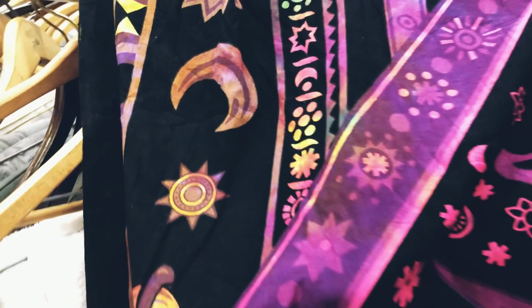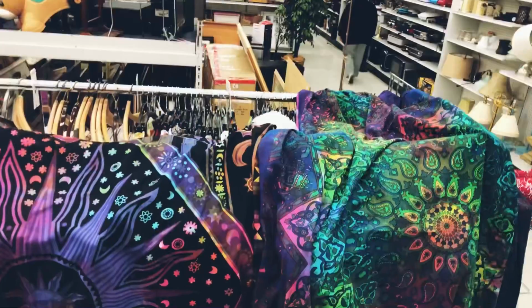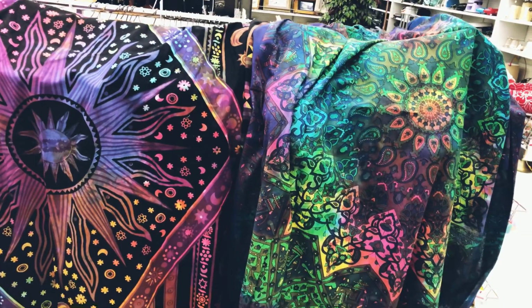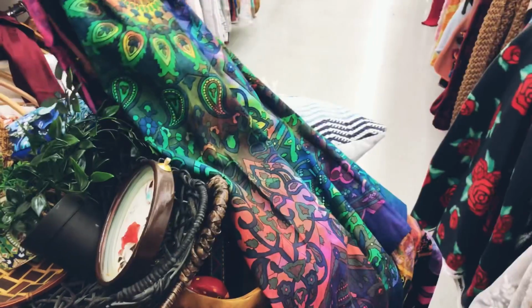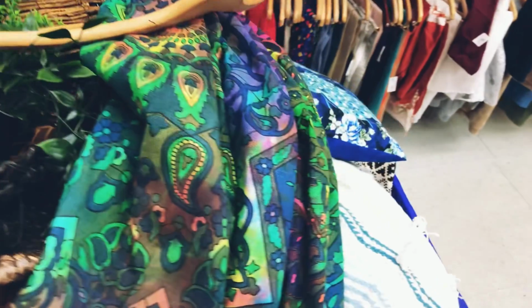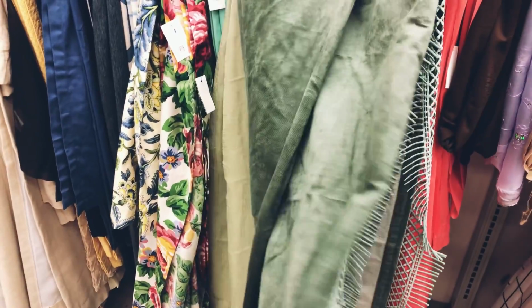They are priced at $6.99. That is for the both of them. That is a golden price. I cannot believe that I found such a bargain. This is one of my favorite items that I have found today outside of that really beautiful pillow. It is just so exciting to thrift and find items that you can add to your home and add so much style. I just absolutely love this bohemian look.